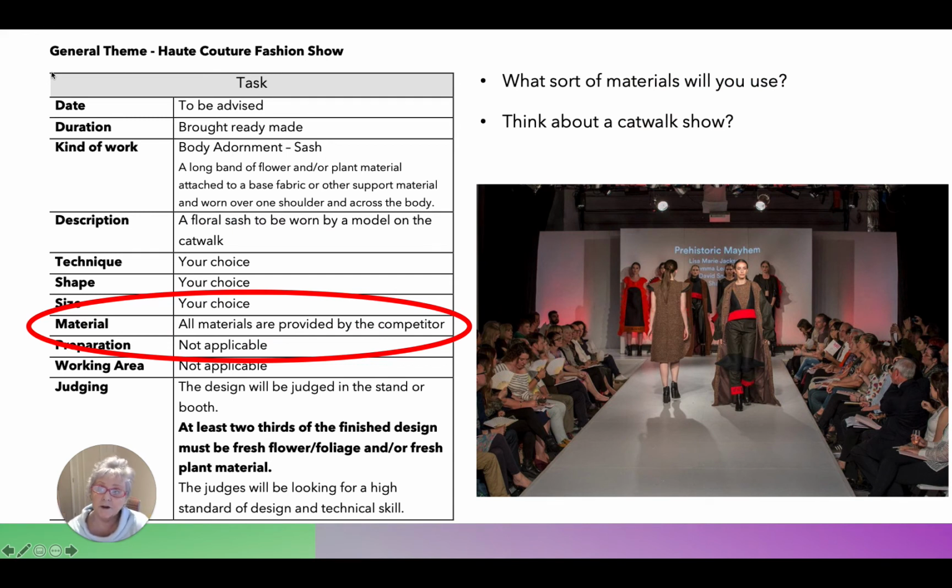Think about the catwalk show. Have a look at this picture and you can see spotlights above the models' heads, generating quite a lot of heat. And also the front row of the audience, they've all got fans, so this means it's a very hot environment. So all this suggests what sort of material you're going to use.